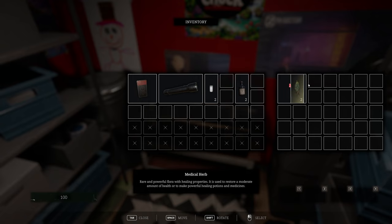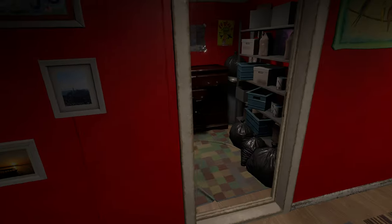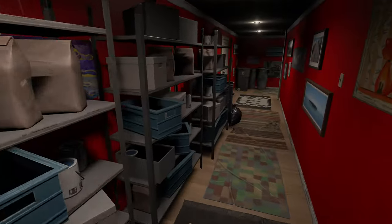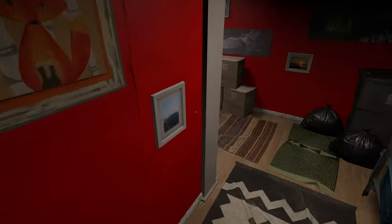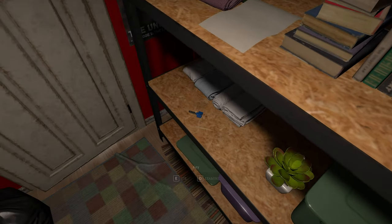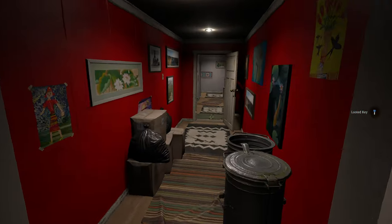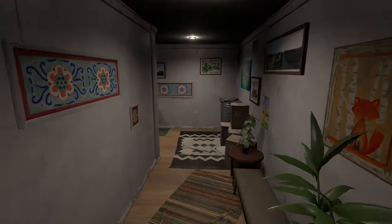I'm thinking we'll put the medical herbs there and we'll put the batteries there for now. Keep healing oil on us. I'm kind of scared for what we'd even need that for. Things are pretty quiet right now. Let's pick up that key. Okay, on to area three.